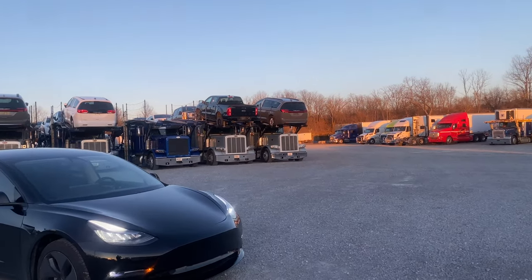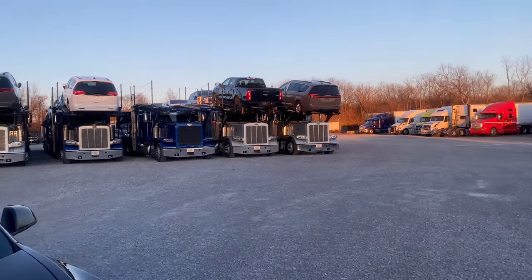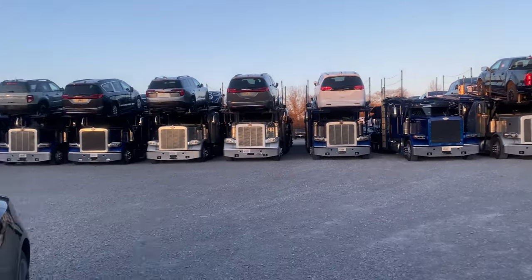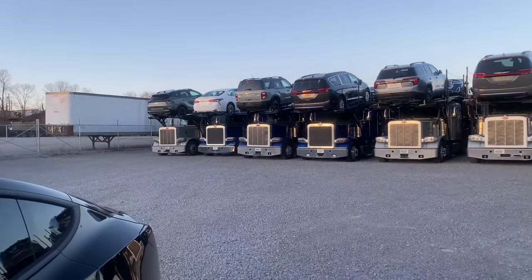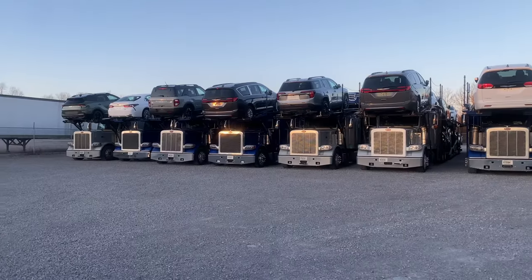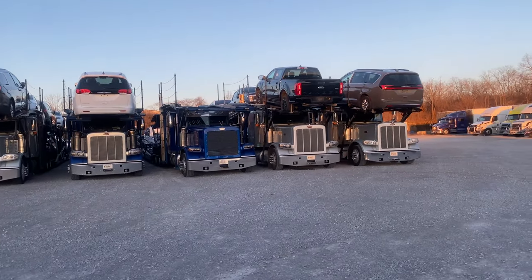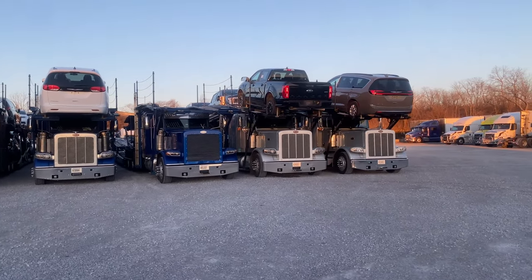We got 10 500 horsepower Cummins engines standing behind this Tesla. And each one of those trucks is fully loaded. We got a total of 72 cars sitting on top of these 9 loaded trucks.